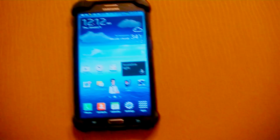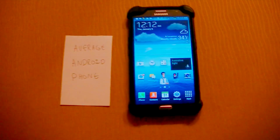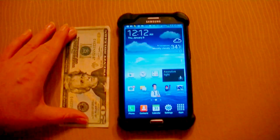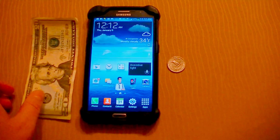Now, I'm going to show you the typical, average Android phone. That's about what the screen size would be like. It's the last Android phone I had, and you can see I'm going to put a $20 bill down here, and you can get another sense of how big it is. We'll put a quarter on this side. So this phone is huge.